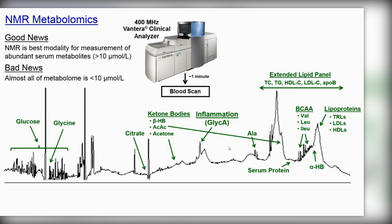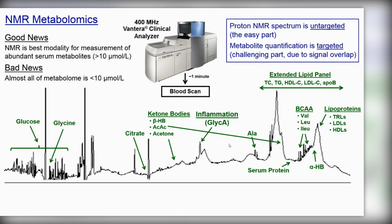So really what I want to talk about today is the good news, what one can glean from an NMR spectrum of blood plasma. The NMR spectrum itself can be considered to be untargeted because you get the whole spectrum whether you want to use it all or not. What is challenging, or certainly more challenging, is the quantification of individual metabolites that give rise to observable NMR signals in the spectrum. And that challenge is due to the high degree of overlap with other signals.